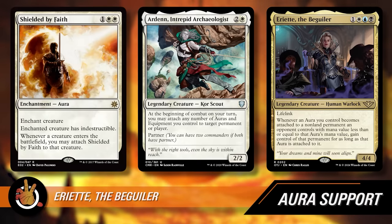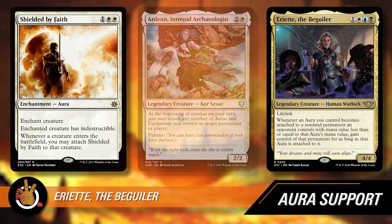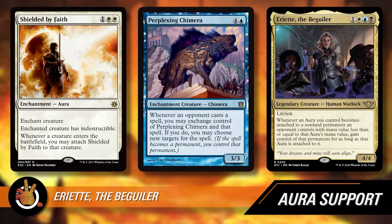Shielded by Faith is a neat one. It's a 3-mana aura that gives the enchanted creature indestructible. And it says whenever a creature enters the battlefield, you may attach Shielded by Faith to that creature. Man, this is kind of like that swine from Theros that switches spells every time you cast them. Yeah, this is really annoying.